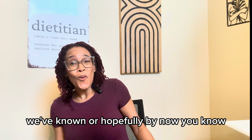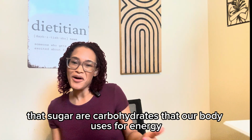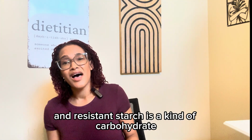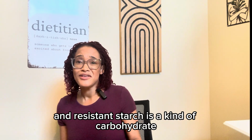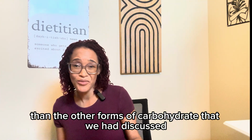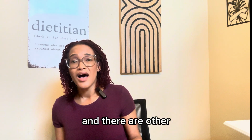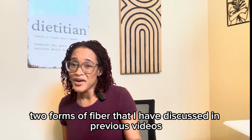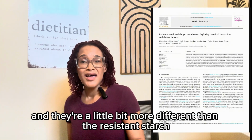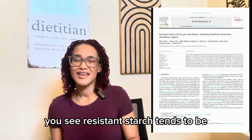Now, we've known, or hopefully by now, you know that sugars are carbohydrates that our body uses for energy. So yes, we do need carbohydrate food sources. And resistant starch is a kind of carbohydrate, but it acts a little bit differently than the other forms of carbohydrate that we had discussed. Resistant starch is a type of fiber, and there are two other forms of fiber that I have discussed in previous videos, soluble and insoluble. And they're a little bit different than the resistant starch.